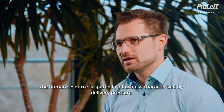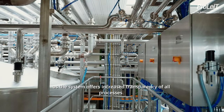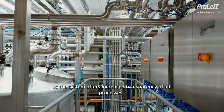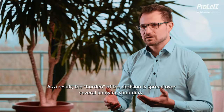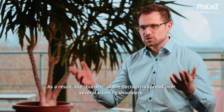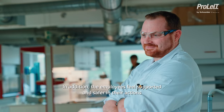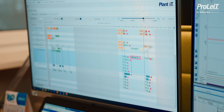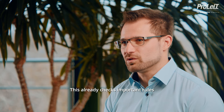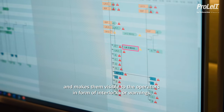On the other hand, the human resource is spared in a business characterized by delivery pressure, as the system offers increased transparency of all processes. As a result, the burden of the decision is spread over several knowing shoulders. In addition, the employees feel supported and safer in their actions due to the decision support system. This already checks important rules and makes them visible to the operators in form of interlocks or warnings.